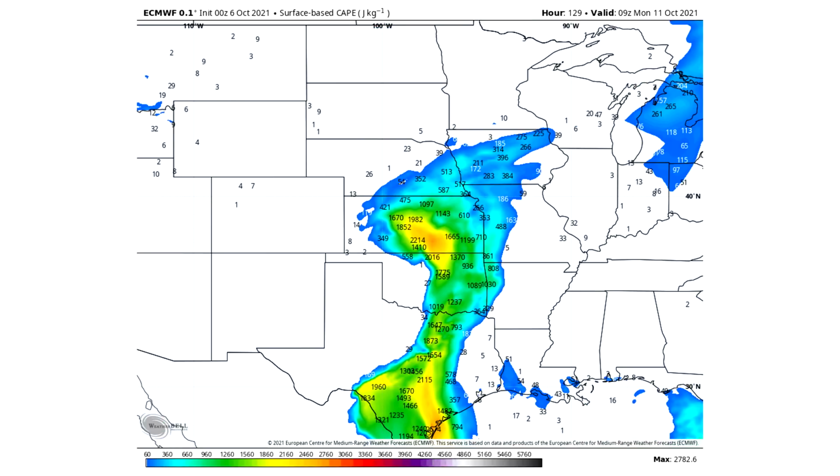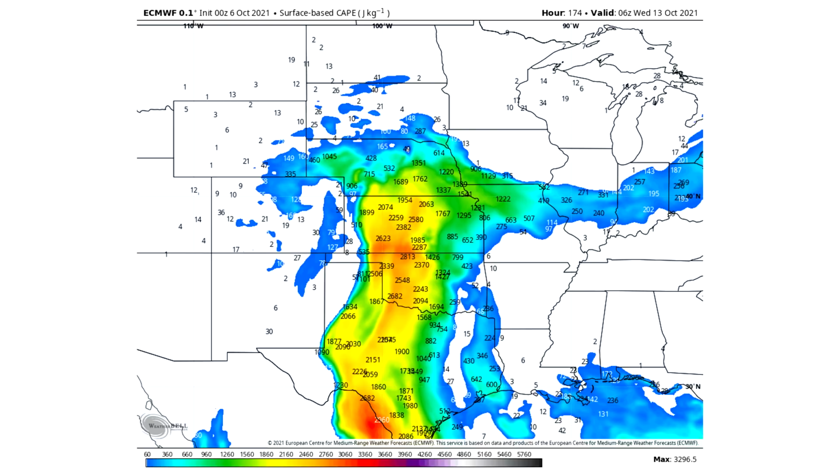But by the time we reach the 11th of October, that's when the second storm system moves through, a very potent storm system. We start to see those 1,000 to 2,000 amounts widespread throughout portions of Texas, Oklahoma, and Kansas. And this is where the severe weather concerns kind of begin. This is our first severe weather threat that we can see on this model run. But we get an even bigger one by the time we're reaching the 13th, just 2 days later.